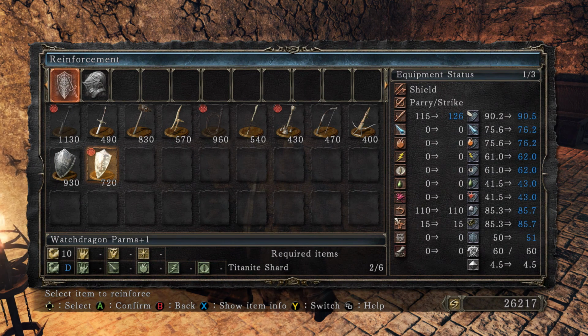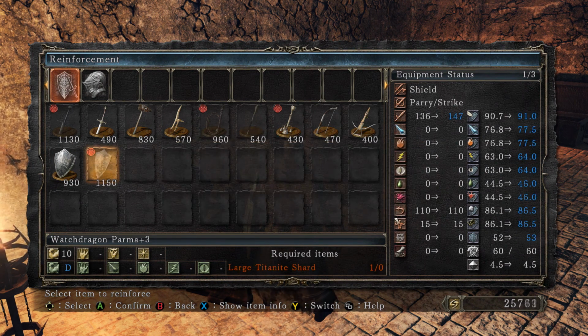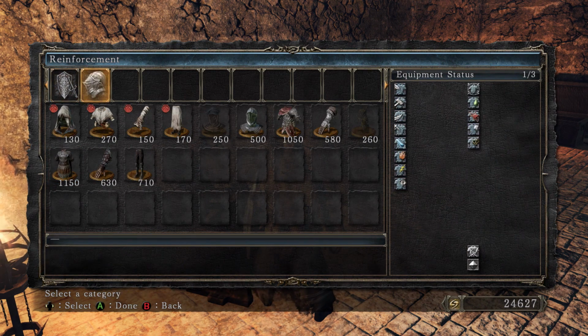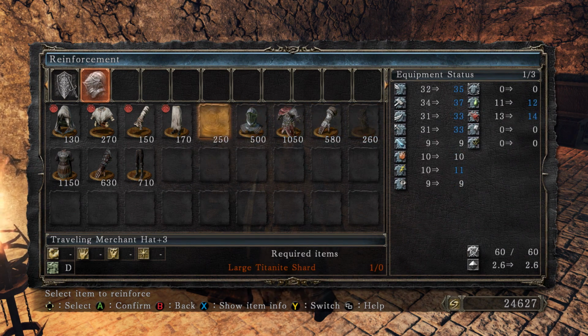Can I? Oh, right, because my watch dragon armor requires that. So that'll increase the amount that it'll block, which is always nice. I always feel like upgrading the shield that has 100% physical block is fairly worthless. Just because I don't plan on hitting people with it. It doesn't increase its parry as far as I'm aware, so. And then I can't upgrade, right, because that requires large shards too. Alright.